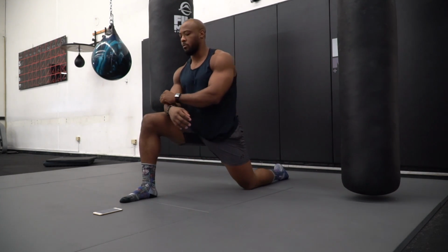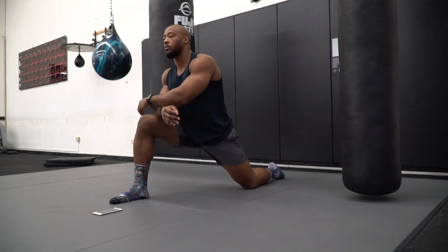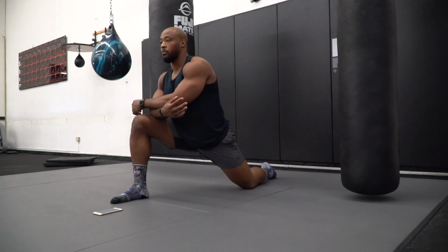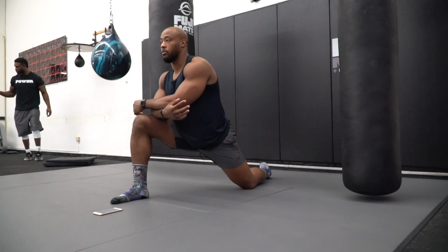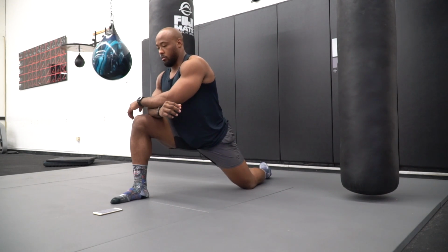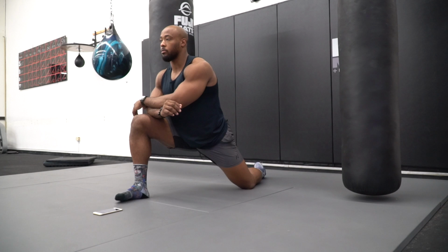Remember, if you cannot hold this position well and you don't find that you can keep an upright position, grab a kettlebell or a block and put it on your left hand. You're going to be feeling a deep stretch through the left hip flexor. Now, we're going to be going through a breathing sequence.